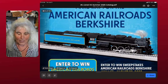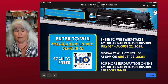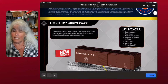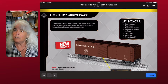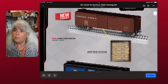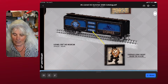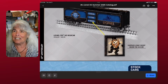We're just reviewing the new Lionel Catalog for HO. They do have an Enter to Win sweepstakes for the American Railroads Berkshire. So if you want to register for that, check out the catalog. And then moving on, their 125th anniversary boxcars. The Lionel Lines boxcar, this is their anniversary. And then an insert for inside the boxcar. There's another one celebrating 125 years, looks very much like the catalog. They have a surprise Lenny insert for inside the door, which I think is just terrific.